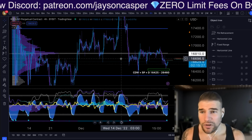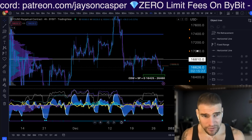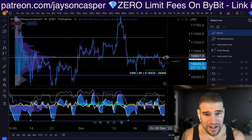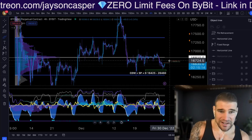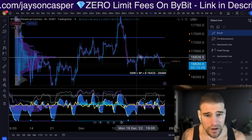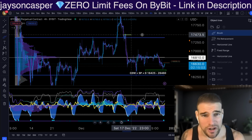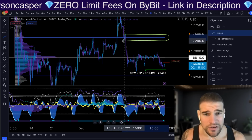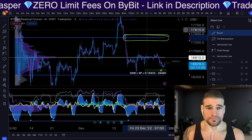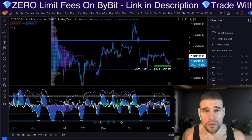Okay, so what are we looking at as far as targets to the upside right now? Because we have a macro bearish signal on the 4-hour, I am first going to be looking at potentially coming up to the 16,700, 16,800 area where we have a high volume node as well as a retest of some important fib levels. And if we can come above that, I'm actually looking at potentially coming up to the $17.3 to $17.5 thousand area for another rejection.